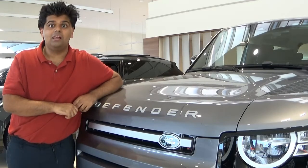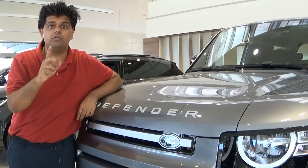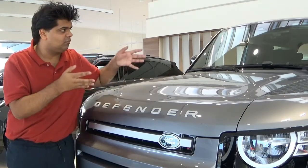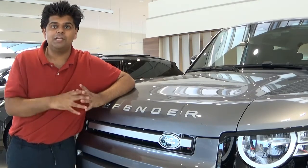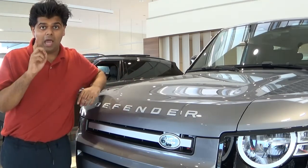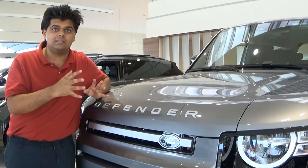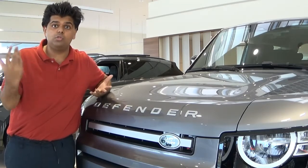Just recently, Land Rover released the all-new Defender. Land Rover revived the legend, and the legend is right next to me, guys. It's right here. It's called the Land Rover Defender, the wonderful legend everyone has been dreaming of. Now, I know what you all are thinking. This legend looks very much like its current generation Land Rover Discovery or a Range Rover.